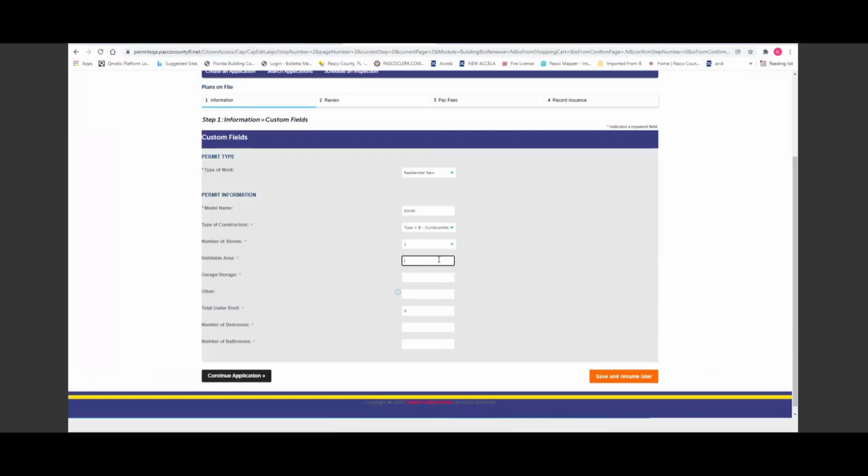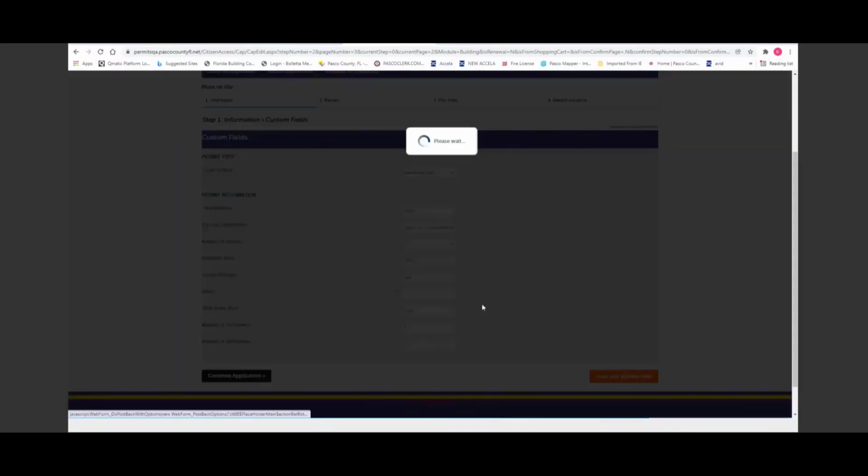You're going to tell how many habitable square feet it is, how big your garage is. Just remember, this is going to be for your plans on file that you're going to build over and over again. If you have any other here, it also tells you what the other components would consist of: covered lanais, patios, and entryways, how many bedrooms this model is, how many bathrooms, and you continue your application.